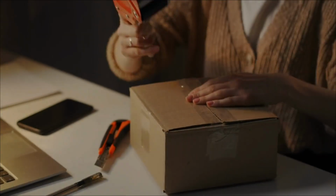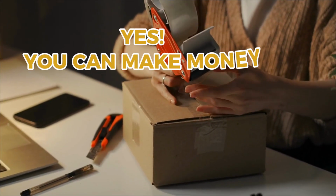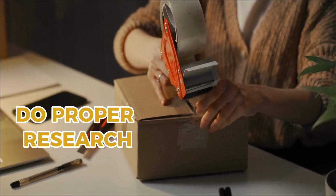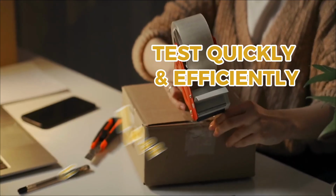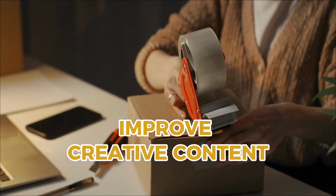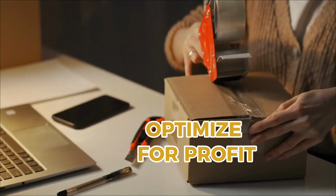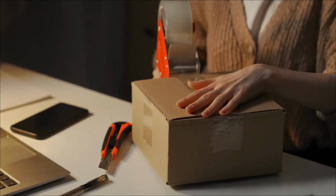Can you really make money with dropshipping? Absolutely, but only if you treat it like a real business. This means conducting proper research, testing quickly and efficiently, constantly improving your creative content, working with reliable suppliers, optimizing for profit over revenue, and maintaining patience while you build something sustainable.